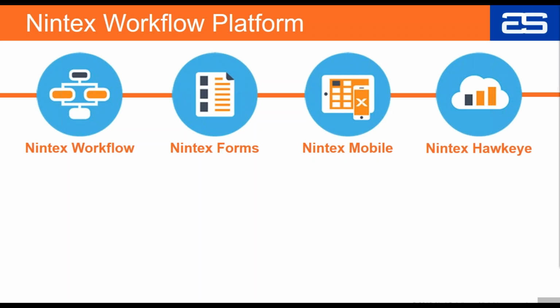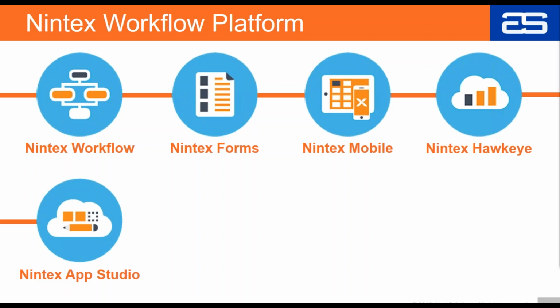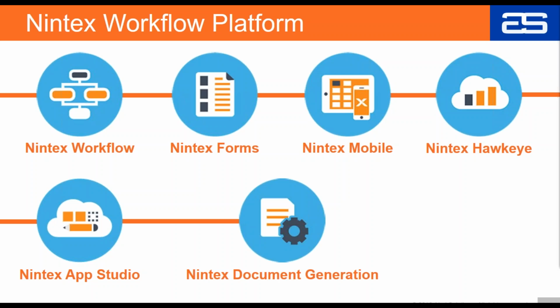Nintex Hawkeye Workflow Analytics provides the ability to get a 30,000-foot view of every inch of every workflow in your organization. Nintex App Studio extends on the Nintex mobile capabilities by allowing you to easily create custom, targeted, and powerful mobile process applications. Nintex Document Generation simplifies and automates document generation using dynamic process data.